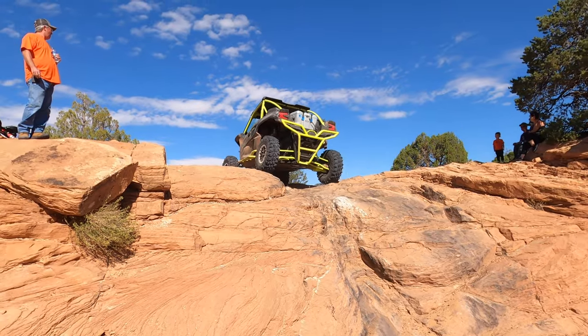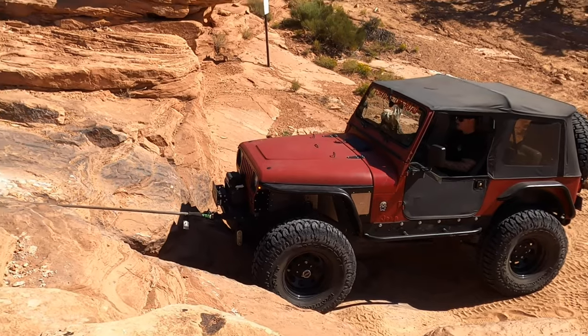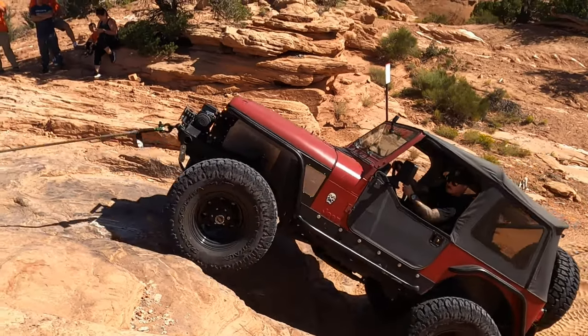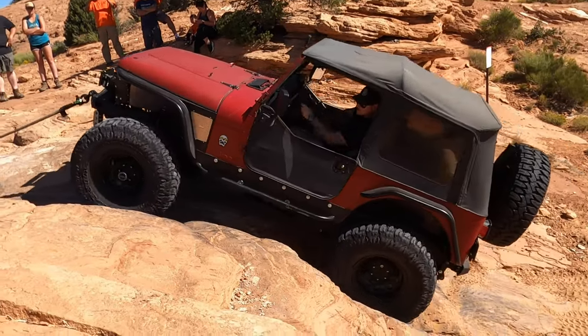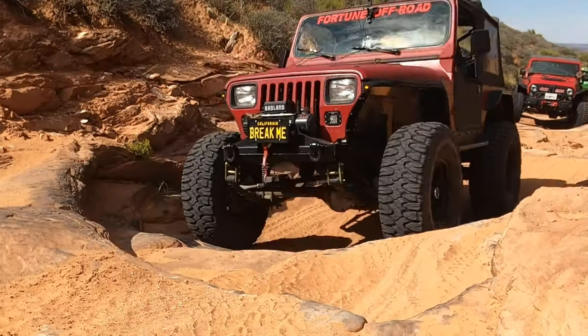Hell yeah! Woo! We decided to throw a safety rope on the YJ just in case things got squirrely, and luckily we didn't seem to have needed it. I think he even needed that room.